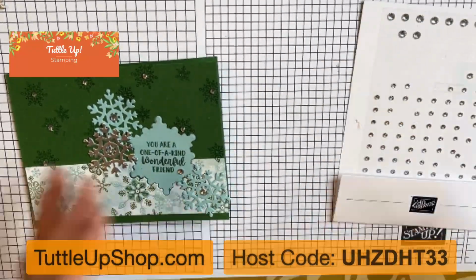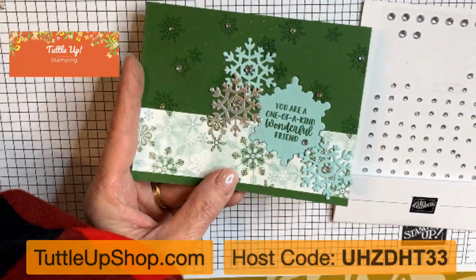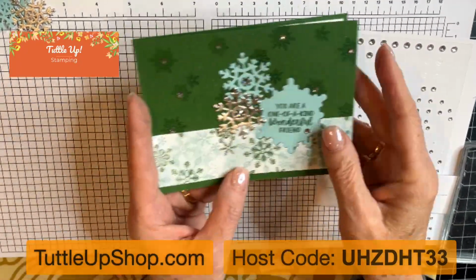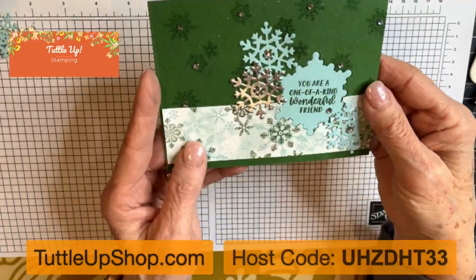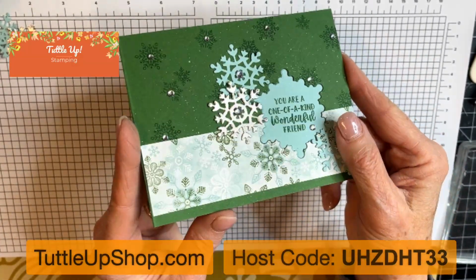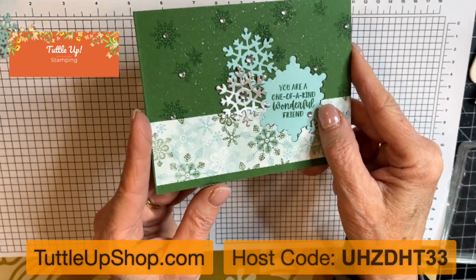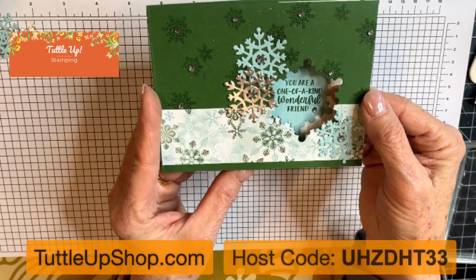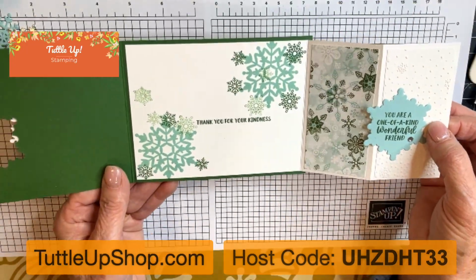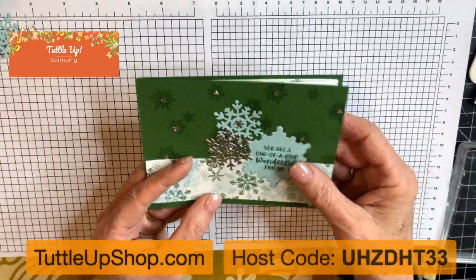There we go. And there's our card for today. Let me zoom back out a little bit. There we go. You're one of a kind, wonderful friend. And then we open it up. Look at all the shimmer from that Wink of Stella at the top and all of those rhinestones. And then it opens and pulls out like this. Isn't that cute? I hope you love it as much as I do.